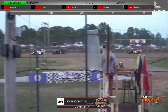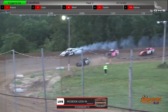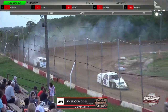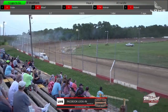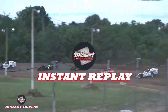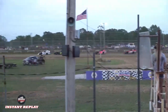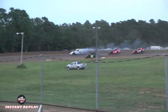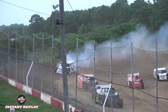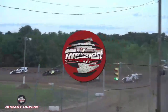Rusty Rickard, Chrysler. Oh, no, not again. Tough break for the one. That will bring out the caution here. He does the very gentlemanly thing and stays up as high as he can on the track as to not get any fluids down there on the track. Tough break for the one of Rusty Rickard out front with motor trouble.